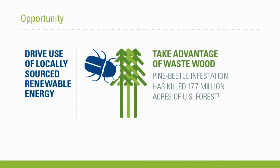Secondly, a lot of these trees have been dead for a long time now, so the moisture content has dropped in them, so it makes them a better fuel all the time. And thirdly, I think the pine beetle kill is also a forest fire problem, so it's good forest fire mitigation if that kind of wood can be pulled out of the forest and utilized in biomass projects. And again, it's got to be local. Wood is a heavier fuel, so transportation is an issue, but it's a very good feedstock, and there's a lot of it here in Colorado.